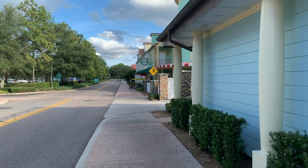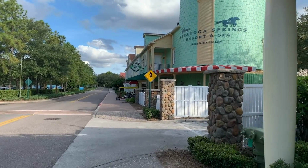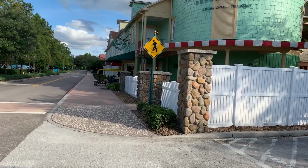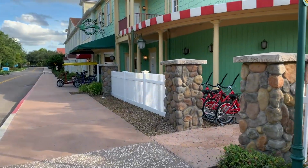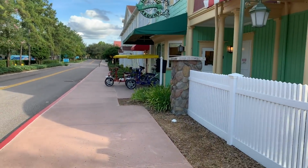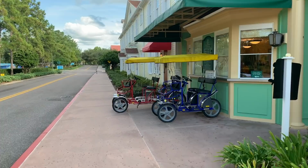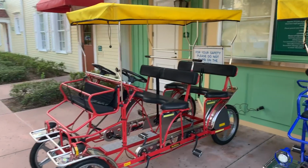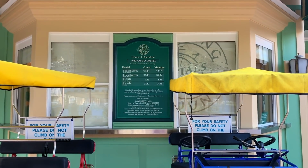So over here you can see in the distance Horsing Around rentals, where you can rent bikes, more specifically these multi-person bikes. I don't know the appropriate name to call them, but you can see them there in front of me. Really good. So yeah, you got regular bicycles here, but then you also have these, which, you know, I can see one right there that seats 3, another one right next to it that looks like it could seat up to 6. Two-seat Surrey, 4-seat Surrey. There are the rates right there.